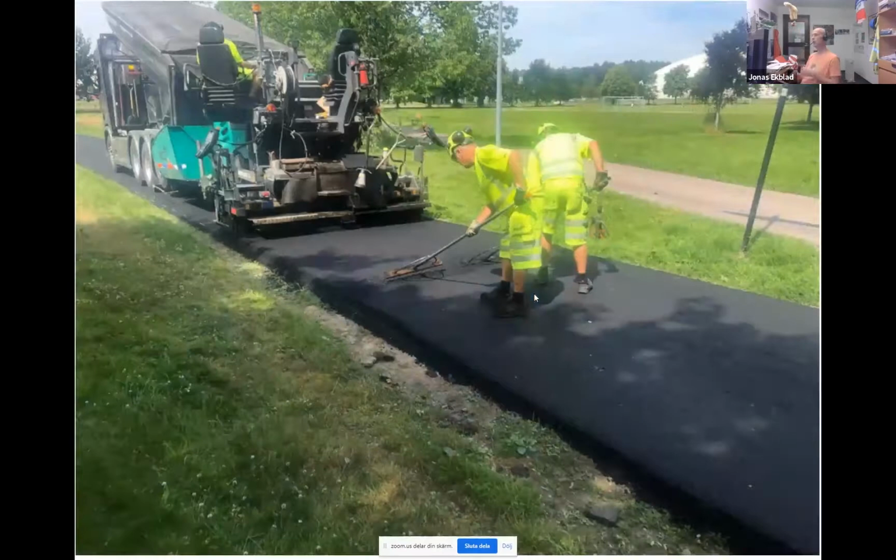This is actually Karlstad, what we have started in small scale and slightly carefully, paving a low volume road. This is a bike lane. So it's not really critical, and the traffic is of course very low. So we have started, and we are slowly moving up to be able to dare to pave higher volume roads. But this is where we want to go. We want to increase the importance of the traffic volumes. I'm sure this is a really important bike lane, but we want to pave on higher volume roads. But we are not really there yet.